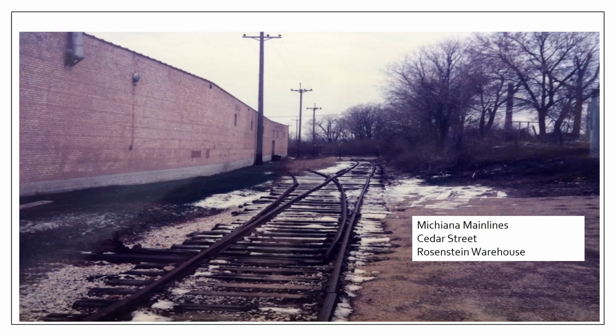Here's a good look at that Rosenstein warehouse. And again, the single dock, as the CDS map showed. From here, the line progressed westward through the Central Park area and to the river.